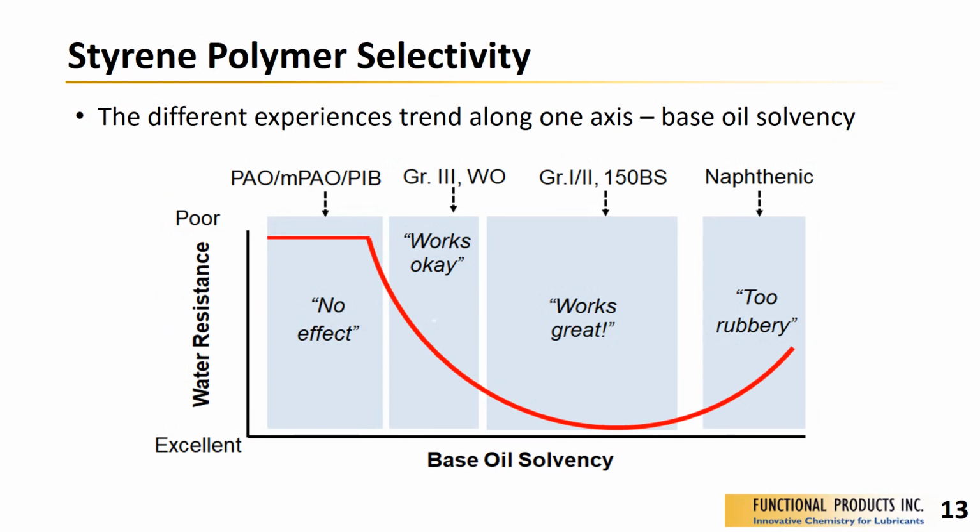And this base oil selectivity is not entirely unheard of. With styrene polymers or certain base oil thickeners, you might find some kind of base oil selectivity, or performance changing with the base oil selection. So if you look at water resistance, from high water spray off or poor water resistance to low water spray off or excellent water resistance, versus base oil solvency, we find this trend: the PAOs have very limited effectiveness with the styrene polymer. But once we go to paraffinics, where there's not this very low solvency condition, we start to get really good water spray off performance. And then once we go to the very high naphthenic solvency, we see water spray off get a little worse and we start to see that rubbery texture. So this supports what people have seen in the past with styrene polymers.